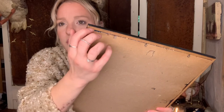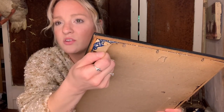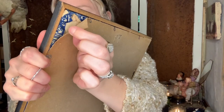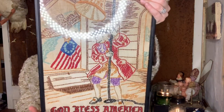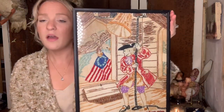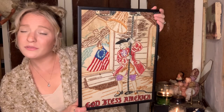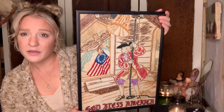And then in the corner, you can see there's these really fun star details. Let's see if I can show you one. So all around the backing, there's these little stars. But I really like this piece. He will probably be on auction format on my eBay, since I don't know enough about him to do an accurate buy it now price.